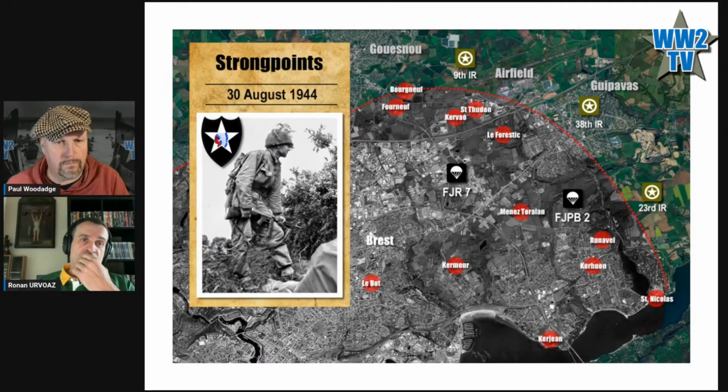This is the main strongholds that the Second Infantry Division had to tackle. And now I'm just putting the main ones, otherwise we'd be here for 3 hours, even if everyone deserves a show on its own. So let's start with, of course, every regiment will have its sector.